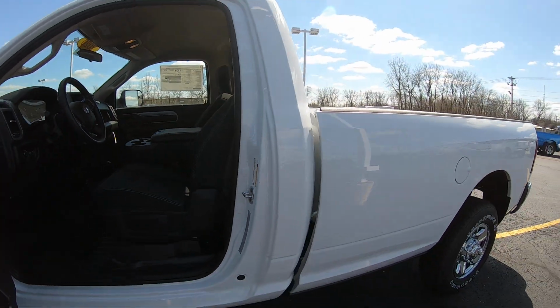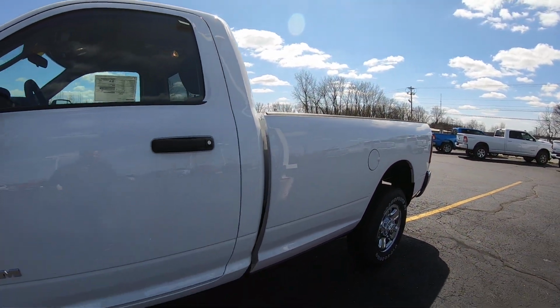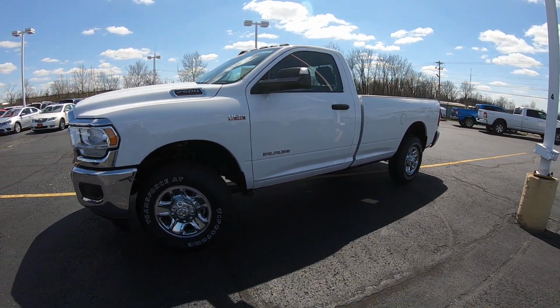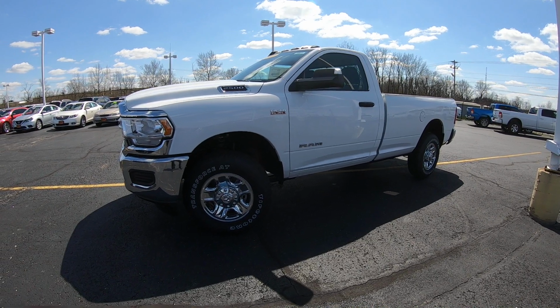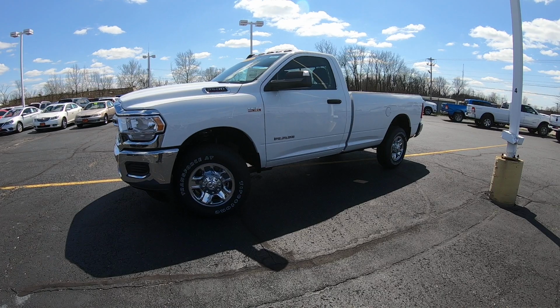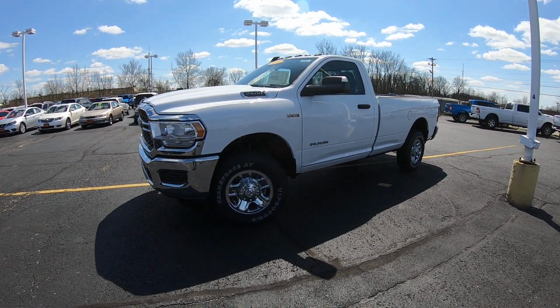All in all, extremely nice vehicle. All the basics you're going to need. 2020 Ram 2500 regular cab, touchscreen radio, backup camera, 4-wheel drive, 8-foot bed, all the towing capability that you would need. This vehicle is located at Sherry Chrysler Dodge Jeep and Ram.